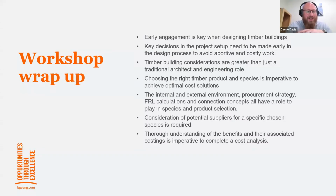So workshop wrap up. Just for us, that's the sort of process we did. As mentioned before, we had two amazing CLT producers, Xlam out of Albury Wodonga, for the majority of the project. They did 90%, and then the top penthouse was actually done by Cusp in northwest Tasmania, who did the first ever CLT out of eucalyptus nitens.